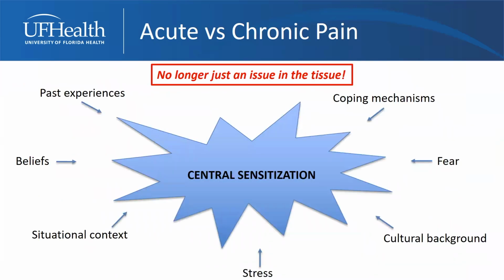And in time, when that pain system and all of its manifestations are left on, we see the development of what we call central sensitization. It's not just an issue in the tissues any longer. Our entire nervous system is impacted by all of these things that we just talked about. And so what we have is a generalized hypersensitivity.